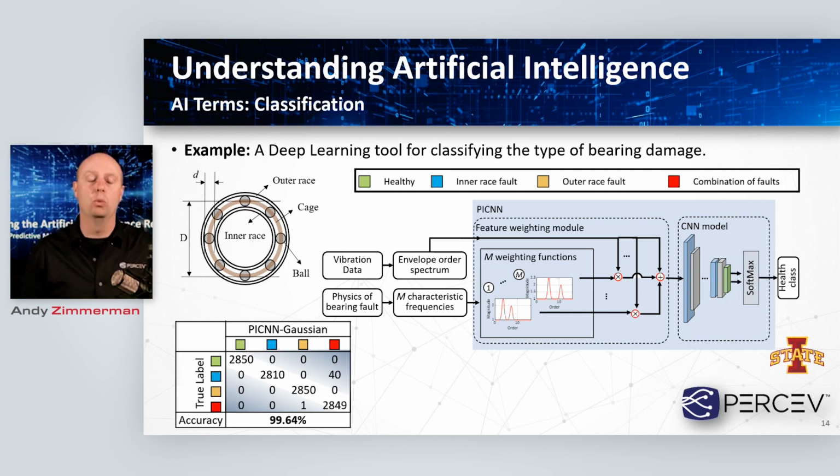Now, I will say that this was done under very clean data, so you generally don't see 100% success in these systems. And if you're interested in that paper, reach out to me. We can push you to the more complex analysis we did. But this is generally how a generic classification problem would work.